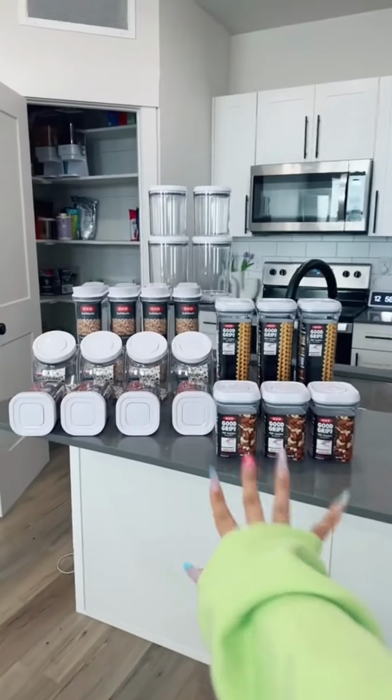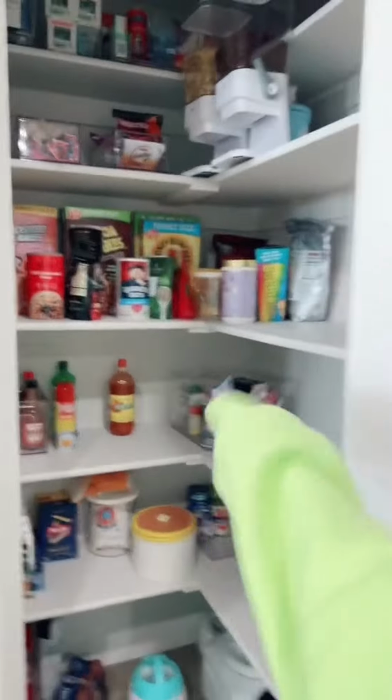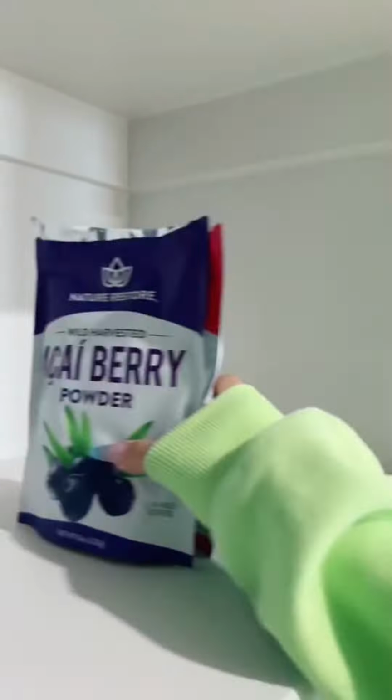Spring cleaning my entire house part two. The pantry. First, I'm taking everything out, which won't take me long because all I have is seasoning and cereal. Really? Wow, looks the same. Now I'm going to wipe it all down. Should I? No. Yes. I shouldn't. My whole house is glowing at this point.